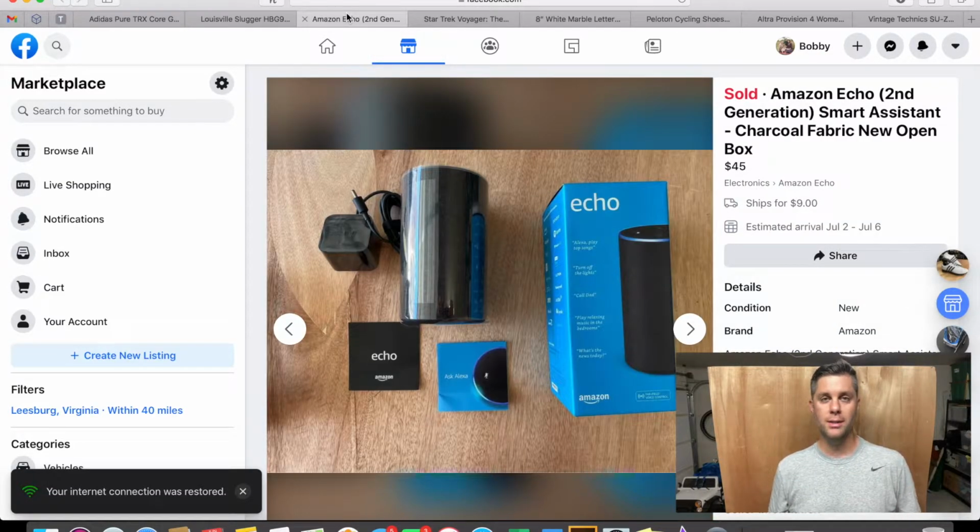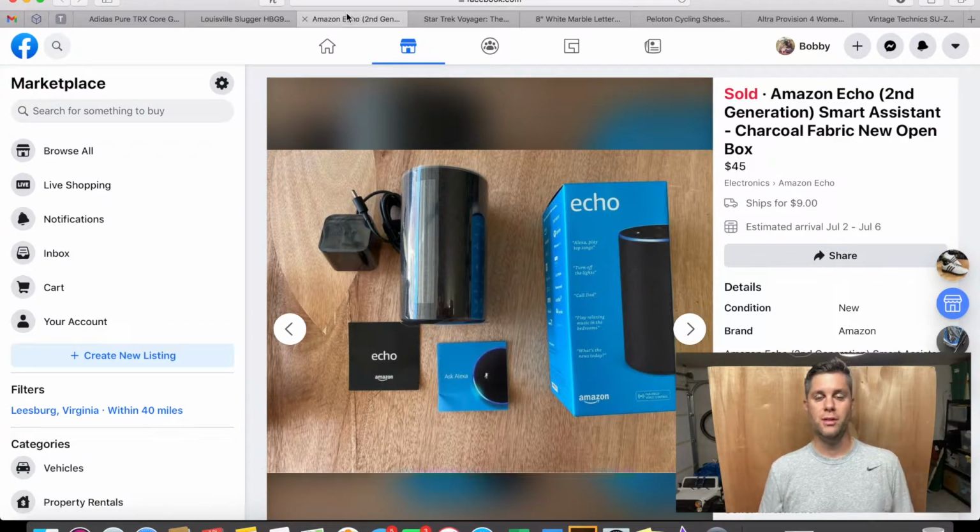Next one is this Amazon Echo. When I walked into the electronics section, I saw this sitting on the shelf, brand new in box. It was open, had all the seals on it and everything. The wires hadn't been taken apart, nothing. I was a little skeptical of it. I went over to the charging station, which is very important you do. Charge or plug it in and make sure it works.